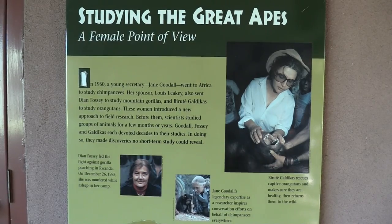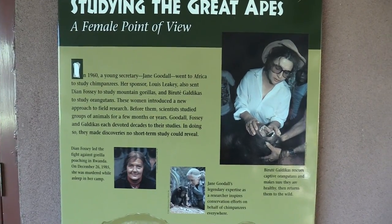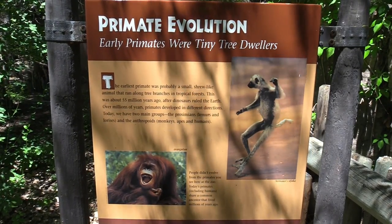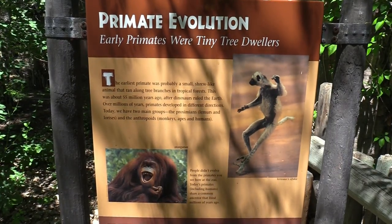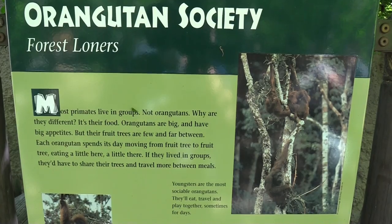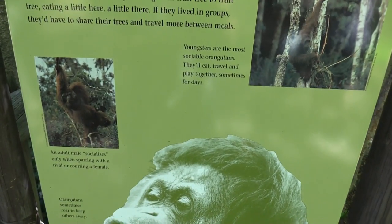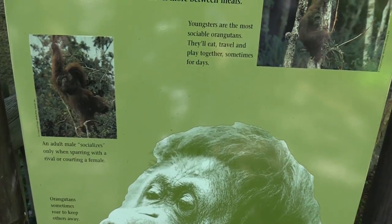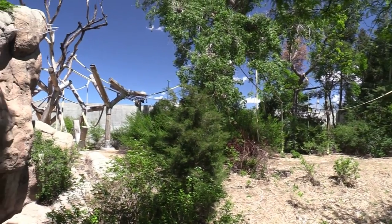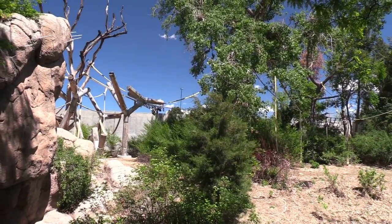Studying the great apes, a female point of view. Got primate evolution. Orangutan Society. It's a side view of the orangutan's outdoor habitat.